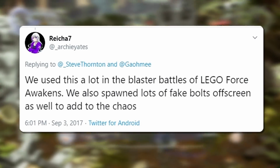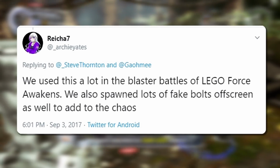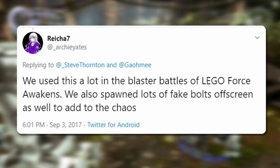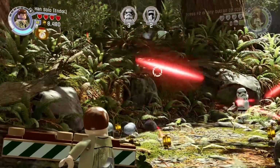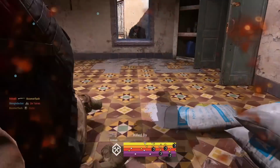Another developer, Raicha7, followed up and said, we use this a lot in the blaster battles of LEGO Force Awakens. We also spawned lots of fake bolts off screen as well to add to the chaos. Basically, what they're trying to do in the LEGO games here is create the tension and the chaos of a shootout without the player actually being at risk of being hit by a million different bullets flying around.